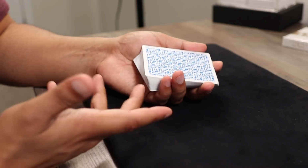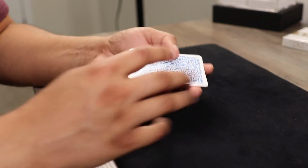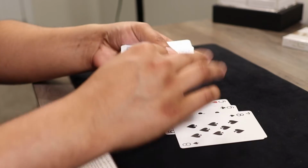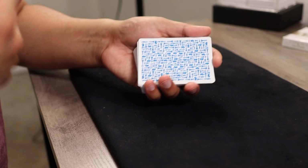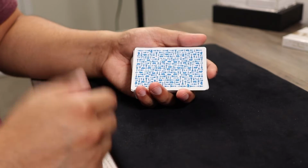So I have the 6 cards on top that you saw. There were 5, 6, 7, 8, 9, and 10. So when I take these cards off the top in the beginning, I just say that there are some things in life that are predetermined.